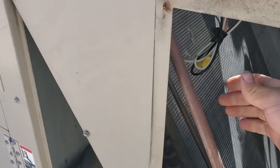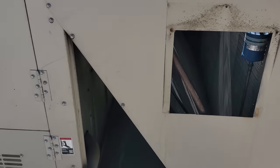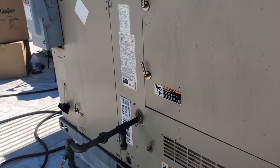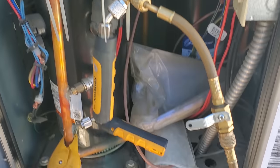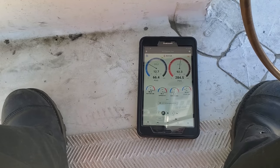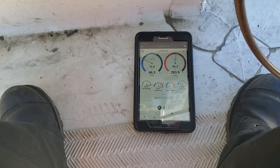I can just, that burnt the crap out of my hand, but I felt both sides of the filter dryer. There's no temperature differential across that. So we're gonna get some refrigerant and add a little refrigerant and see how it reacts to that. All right, I put not even a pound of gas in it, and it's reacting well. I just wanted to make sure it wasn't an expansion valve that was stuck shut or something.